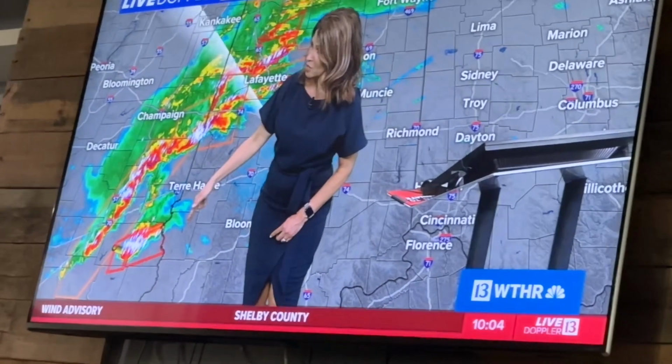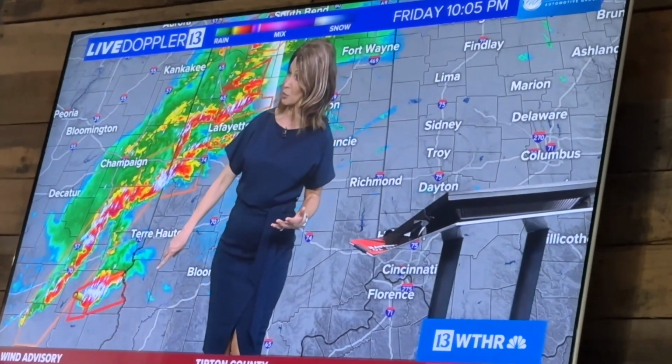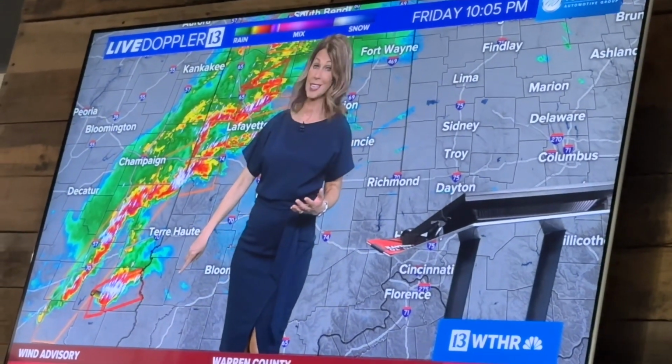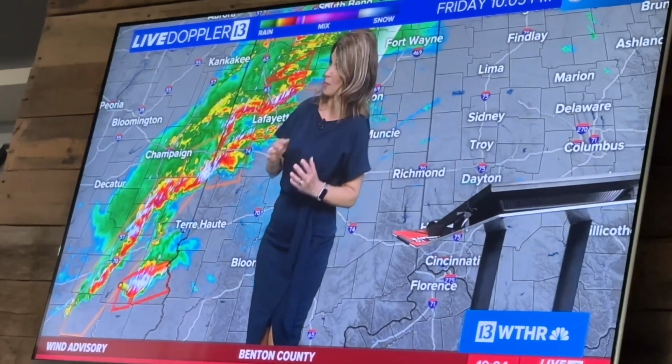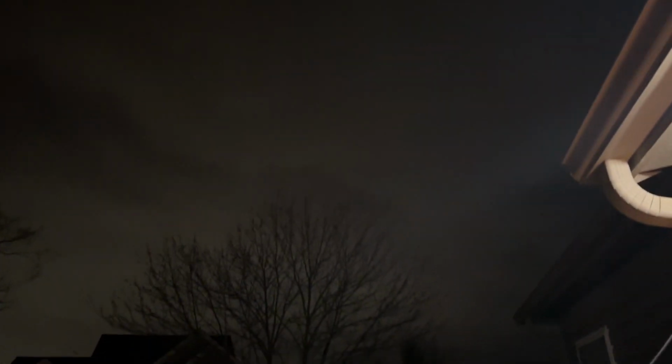Uh-oh. We got some thunder boomers and tornado warnings coming through the great state of Indiana. All right, we're looking at 10:30. The clouds are way brighter than what they usually are, and they're moving fast. It is coming quick, about a half hour away before we are really going to probably get hit with some storms, with some thunder boomers.